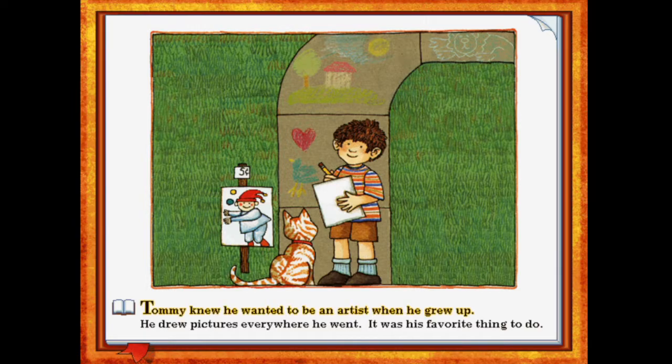Tomie knew he wanted to be an artist when he grew up. He drew pictures everywhere he went. It was his favorite thing to do.